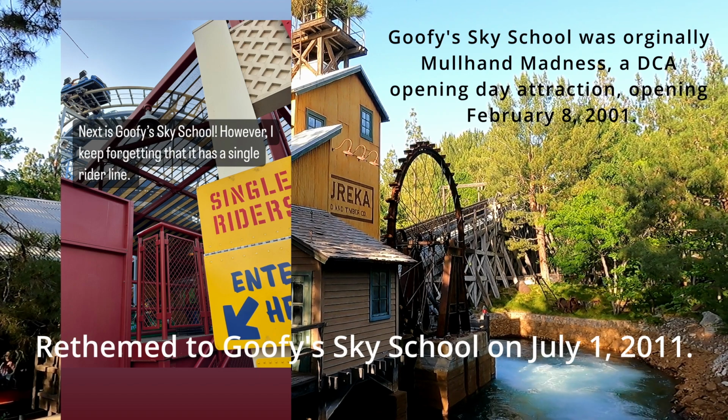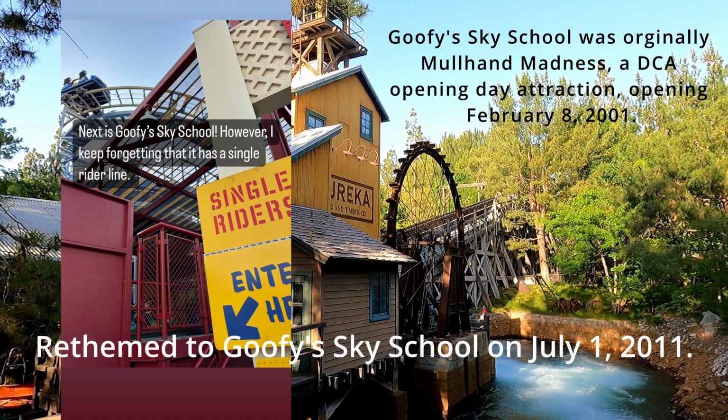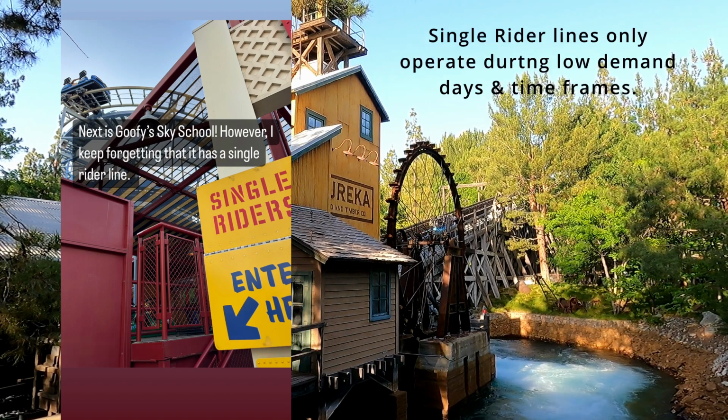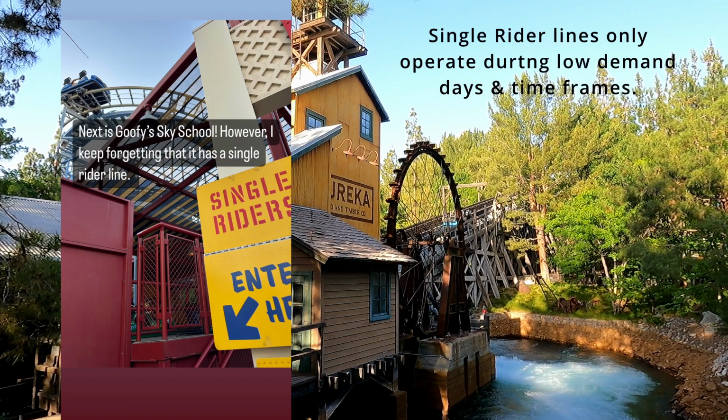And one of the stops last break was so powerful it forced down a notch on my restraint and it hurt my lap a bit. And the attraction also does have a single rider line as well, which is kind of variable. And especially one note for all single rider lines, they are very variable.